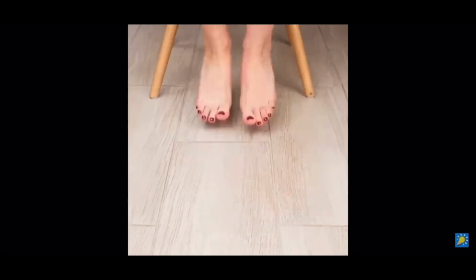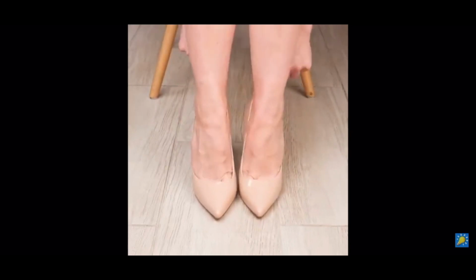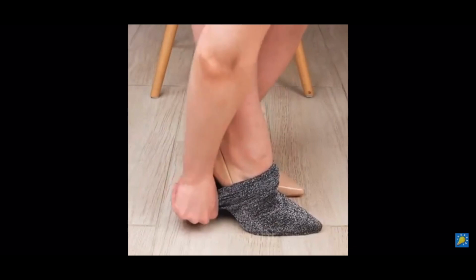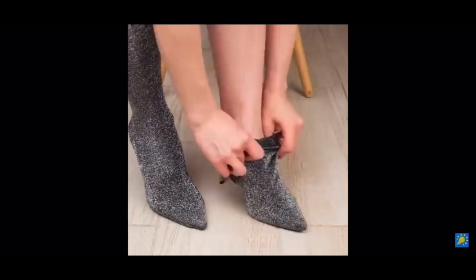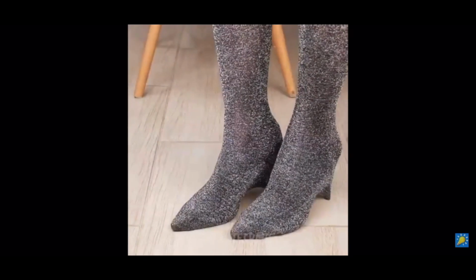Great. Now that you're tired of them socks with them toes, put it in some heels that probably blend in with your skin color. But if you don't want that to happen, put in some stockings and pull it all the way up. So now you have some different retro kind of heels. Now try walking in mud with them.